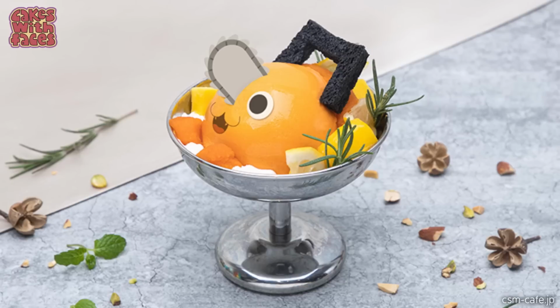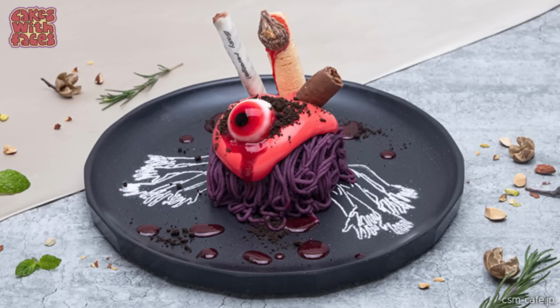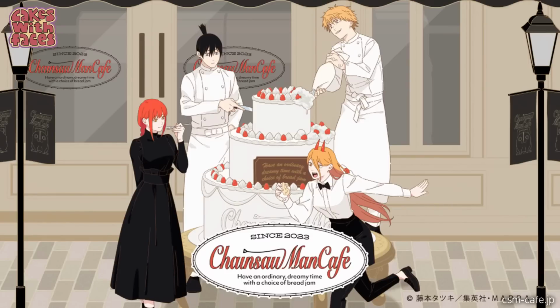Next, pop-up theme cafes. As well as the permanent theme cafes, you also get limited time pop-ups. So here's some that are coming up. There's a Chainsaw Man pop-up cafe themed around the anime in Tokyo and Osaka until the 2nd of April and Nagoya until the 12th of March. Now, I haven't watched or read Chainsaw Man, so I don't know anything about it, but it says, have an ordinary dreamy time with a choice of bread and jam. And I like the sound of that.